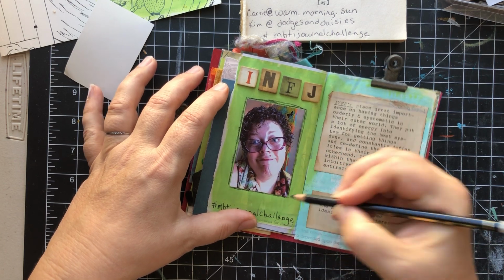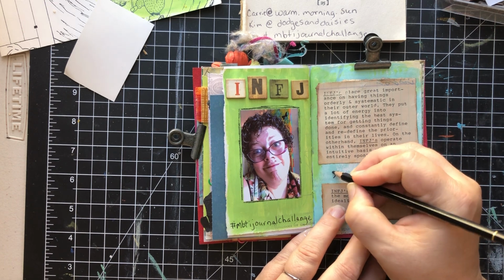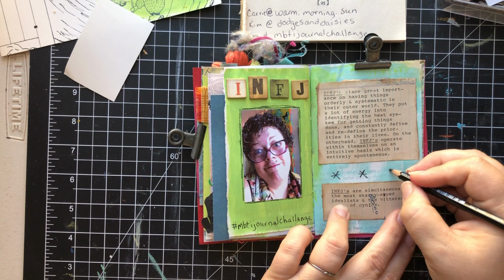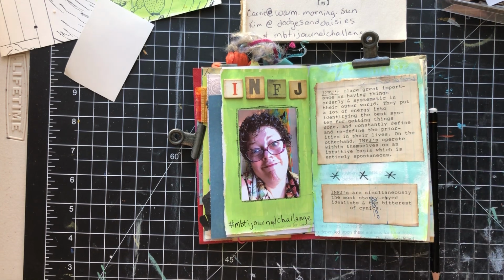Like I said, I just felt so validated when I read my personality type. I was like, oh my gosh, I'm not broken. This is just who I am. So, you know.